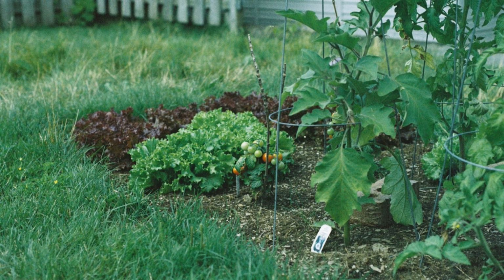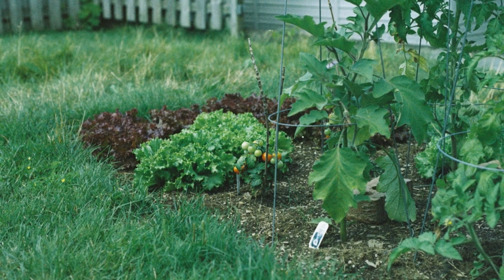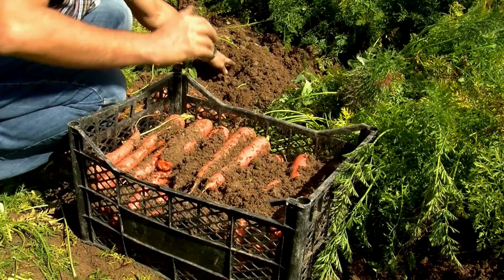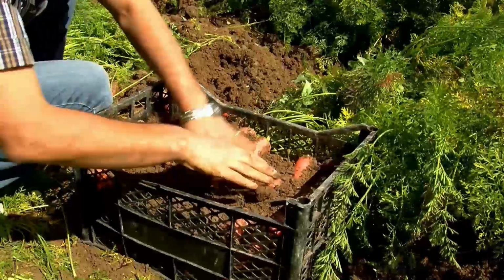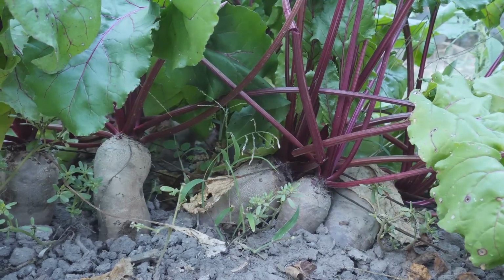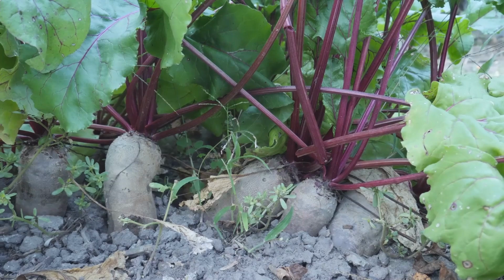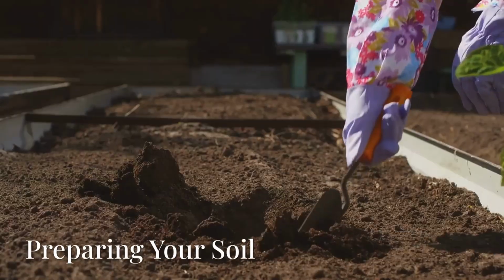These Mediterranean vegetables are used to hot, dry summers, so they're well suited to a water-wise garden. Their natural resilience makes them a great addition to any garden looking to conserve water. And don't forget about root vegetables like carrots and beetroot. These vegetables are not only nutritious but also quite drought-tolerant. Their ability to grow deep into the soil allows them to access moisture that is not available to other plants, making them a reliable choice for a water-wise garden.